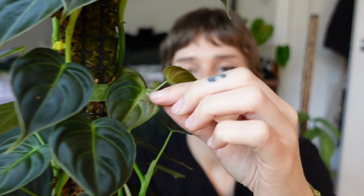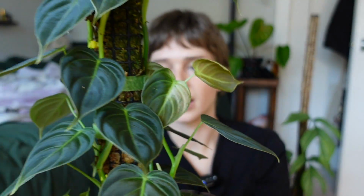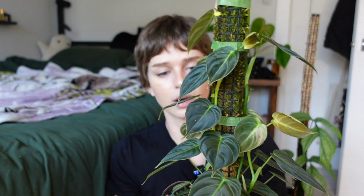They will bleach. I think there's one that has a little bit of damage. They will get this kind of bleaching look to them, if you can see there, or sometimes it looks a little bit more orange. Basically they do not want to be scorched by the sun or by a grow light, so I had to move it out of the cabinet just because it's getting too tall. So that's going to be interesting, growing it outside the cabinet.